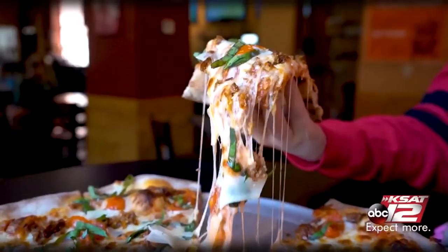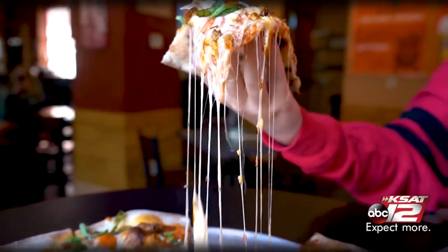This is the one you want to come up to. When you come out to Green, you come out to Inferno's and you get this pizza, it'll change your life. It's really good. You gotta be a spice lover. It's got a really good bite to it.